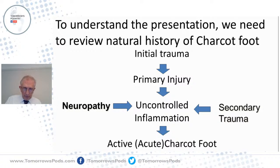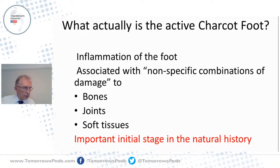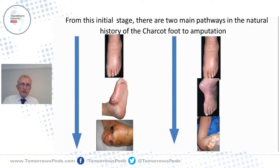If you have a neuropathy, you tend to get uncontrolled inflammation with a lot of inflammatory cytokines. And of course, secondary trauma occurs. The patient has a neuropathy. You may have a numb foot, but will continue walking. And that can lead to uncontrolled inflammation. So we have an acute active Charcot foot, often called acute Charcot foot. We would prefer to call it active. What is the active Charcot foot? Well, it's inflammation of the foot associated with non-specific combinations of damage to bones, joints, and soft tissues. And it's an important initial stage in the natural history, which is shown here.